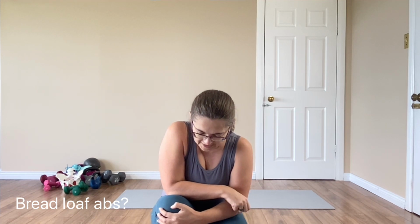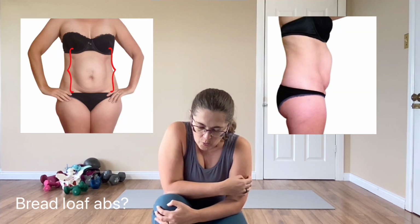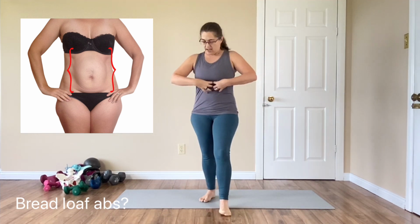No quick fix for diastasis, and diet is a big part of reducing bloating. But are there any specific workouts that target the bread loafing, or the way the belly comes out at the top and makes me look pregnant? So the bread loafing, that's when you have that kind of loafing look down the center line.